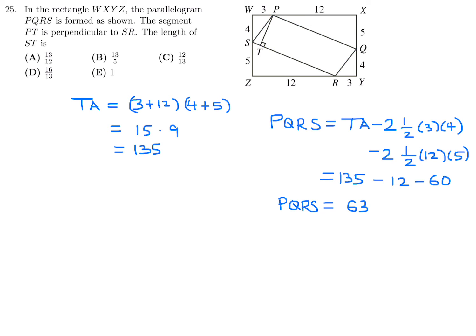Now, the area of PQRS can be calculated by length times width, or length times height. This is the length and this is the height, since PT is perpendicular. PT is perpendicular, and therefore it can be used as the height. So PQRS, the area, is PQ, which is the length, times PT, which is that height, since it's perpendicular to SR. Well, PQRS we know is 63. PT, we don't know that. That is something we obviously will need to figure out.